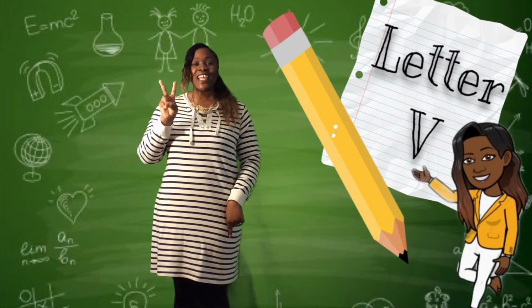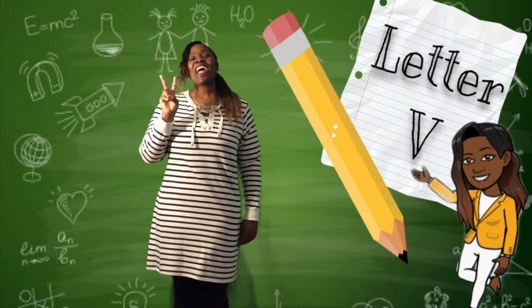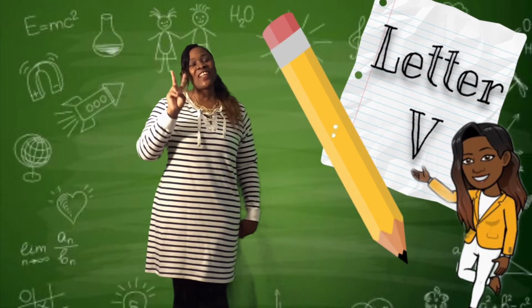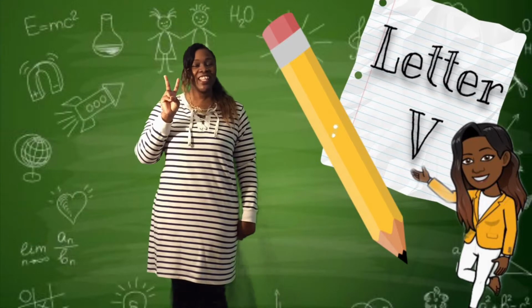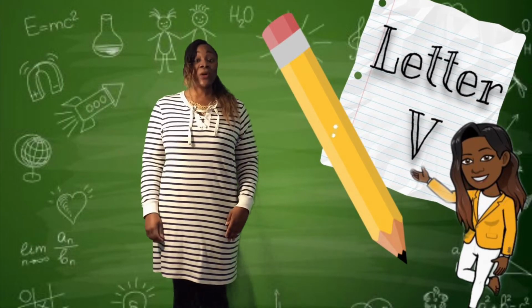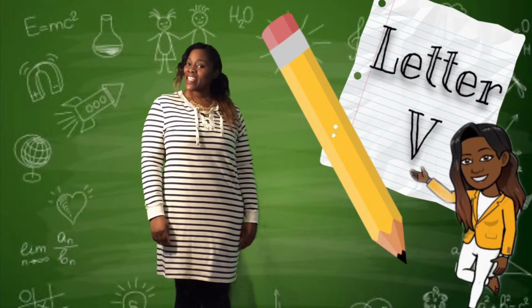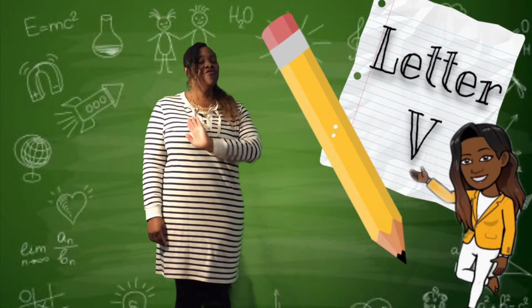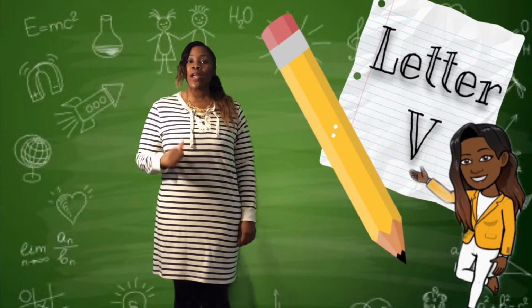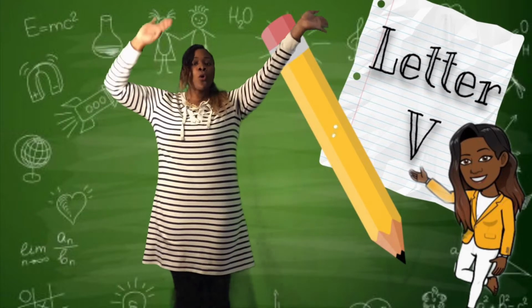The V says V. The V says V. Every letter makes a sound. The V says V. Very good, like violin, volcano, van, vacation. You'll learn lots of V words this week, and I have no doubt that you'll do so well writing your V independently.